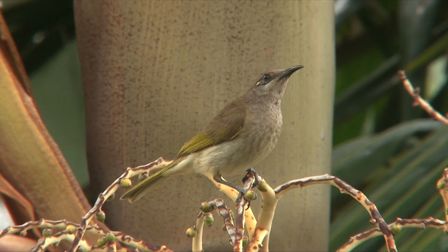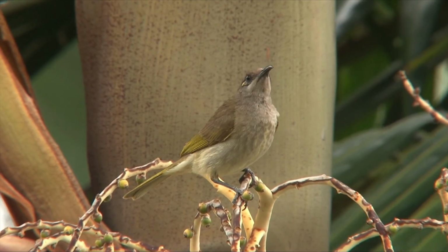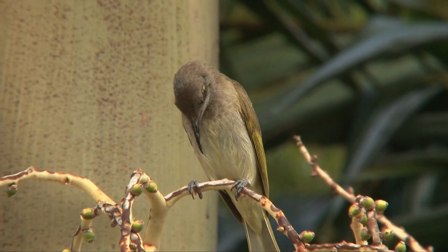It does not have many features, but is very vocal and territorial, as seen in the images.